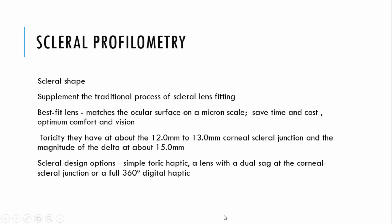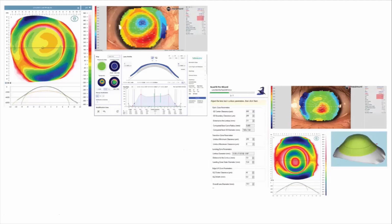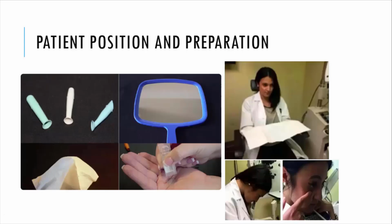The traditional process of scleral lens fitting is like what we have, we give to the patient. But this is a more customized variety, wherein a best fit sphere of the sclera is taken, and then the patient's scleral profile is determined up to around 20 mm of the sclera. And based on that, we can give a much more customized fit to the patients.